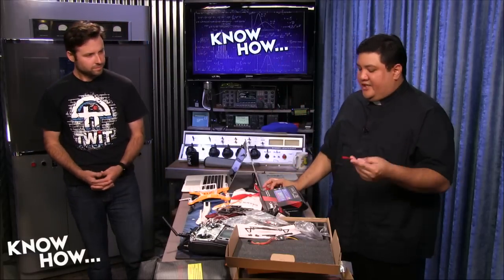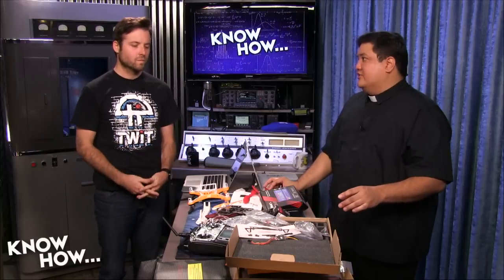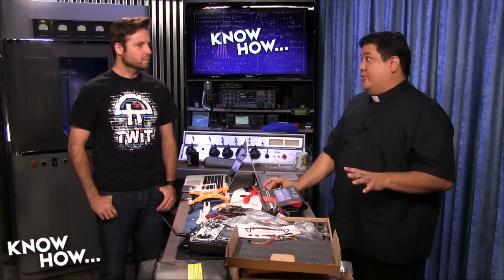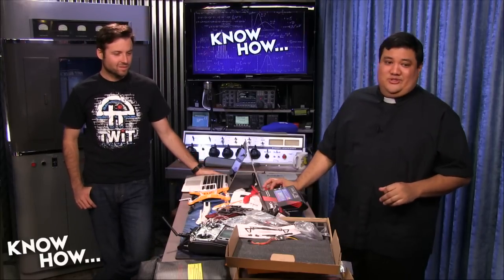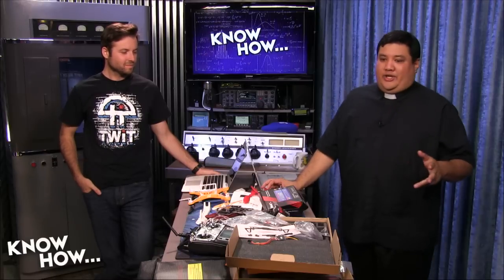Also, you're going to need heat shrink tubing because you don't want any exposed wires. There's a lot of current flowing through these LiPo batteries. It could really kill you. Okay. Safety first. Yeah. And then quick connectors.